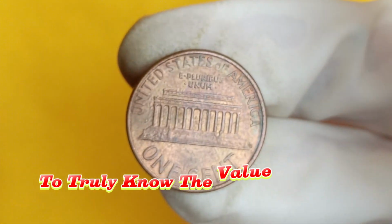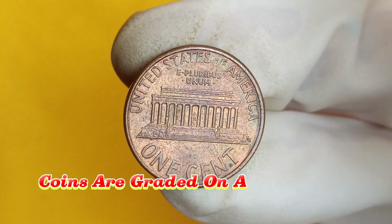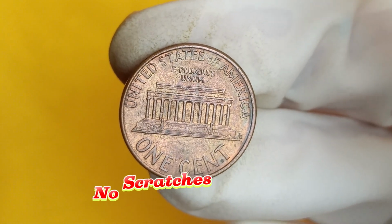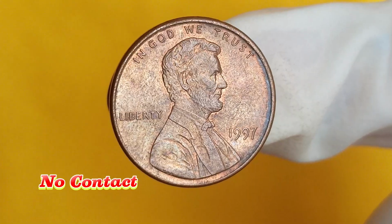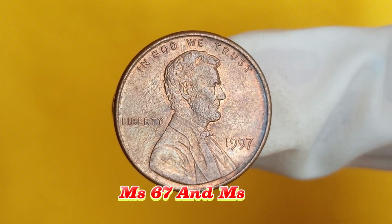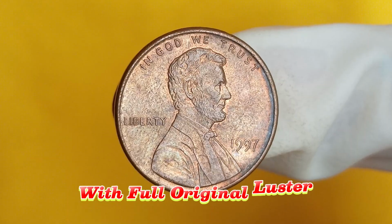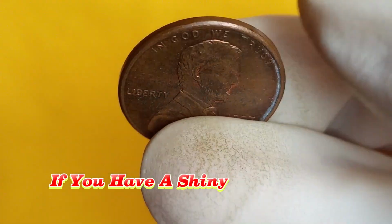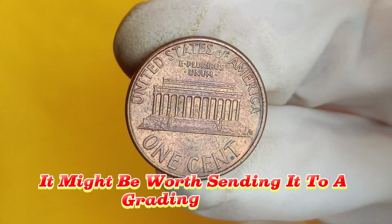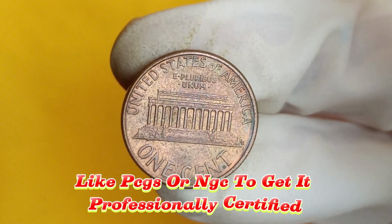To truly know the value of your penny, you need to understand coin grading. Coins are graded on a scale from 1 to 70, where 70 means perfect mint condition, no scratches, no wear, no contact marks. Grades like MS65, MS67, and MS68 represent coins that are extremely well preserved with full original luster. If you have a shiny 1997 penny that looks untouched, it might be worth sending it to a grading service like PCGS or NGC to get it professionally certified.